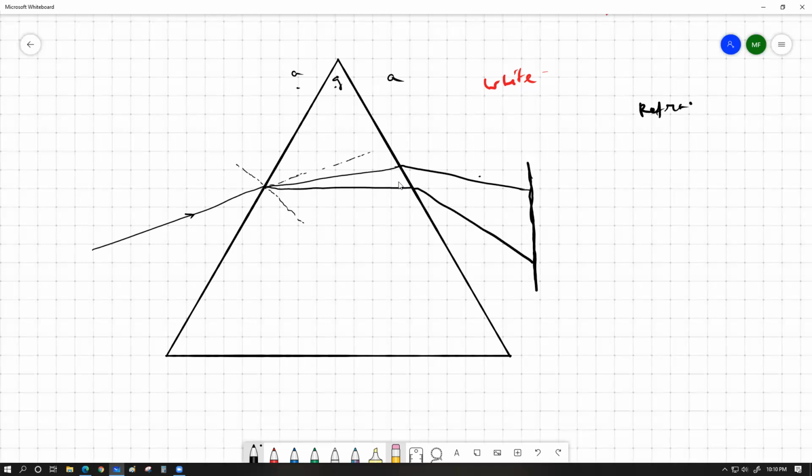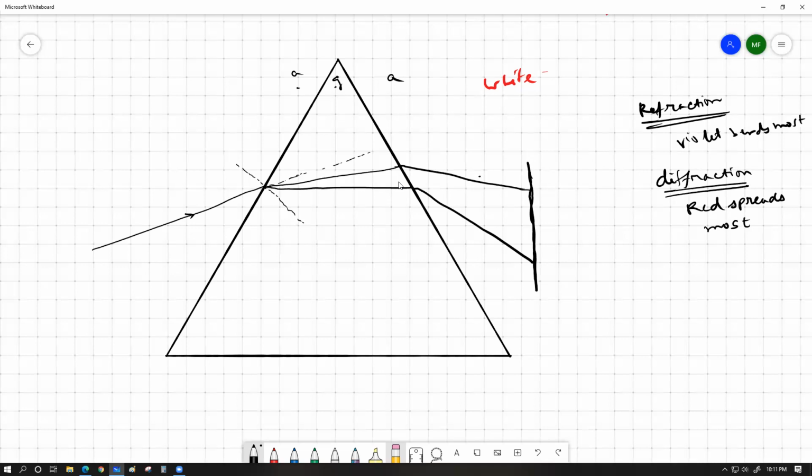For refraction, violet bends most. For diffraction, however, red spreads most. These two are opposite to each other. I'm going to explain what this thing is after a while. I'm just writing this down because I need to remind myself.